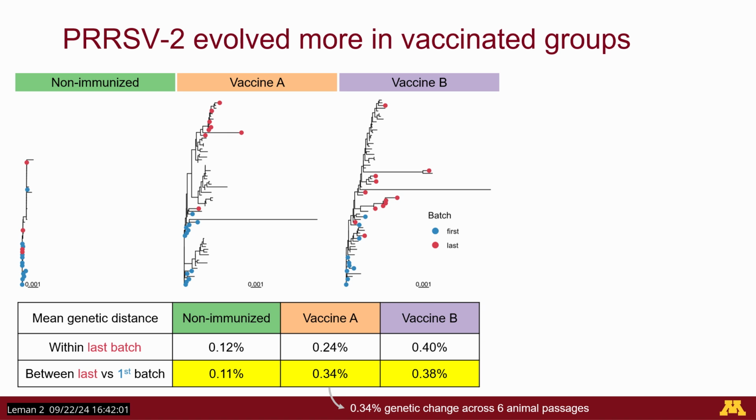And to confirm that, we also measured the mean genetic distance for each treatment group. Within the last batch, we found there is more variation in the vaccinated groups than the non-immunized group. And if we compare between the blue and the red, the first and the last, there is 3 times more genetic variation between the first and the last in vaccinated groups than the non-immunized group. So you can interpret this as 0.34% genetic change across 6 animal passages or 6 batches, because we compare between the first one and the last one.